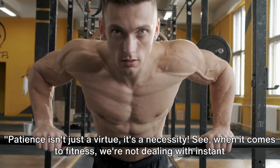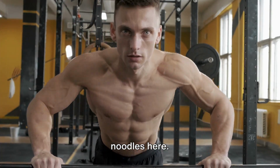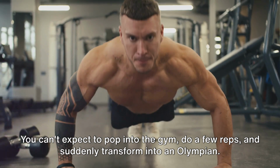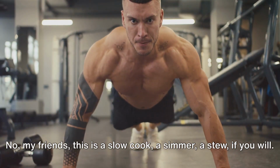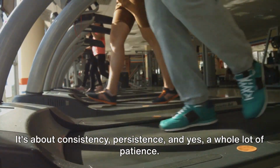Patience isn't just a virtue, it's a necessity. See, when it comes to fitness, we're not dealing with instant noodles here. You can't expect to pop into the gym, do a few reps, and suddenly transform into an Olympian. No, my friends, this is a slow cook, a simmer, a stew if you will. It's about consistency, persistence, and yes, a whole lot of patience.